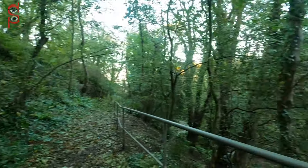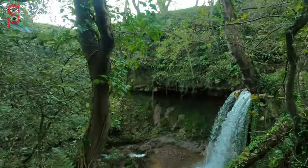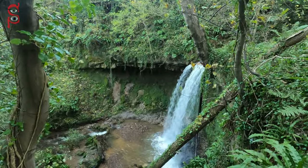And you'll see there's a bit more down there, but before we make our way along, here is Bilsdean Waterfall itself. Massive today.